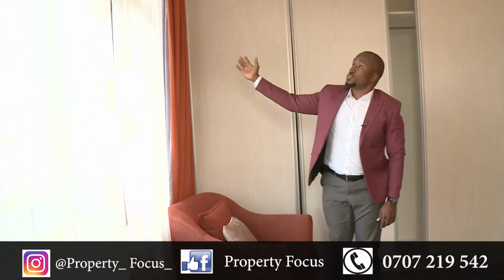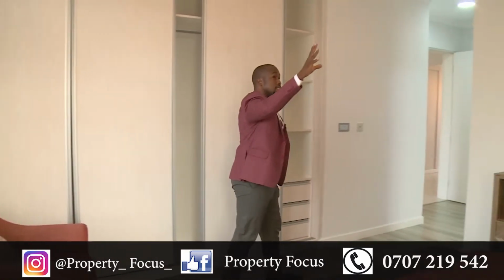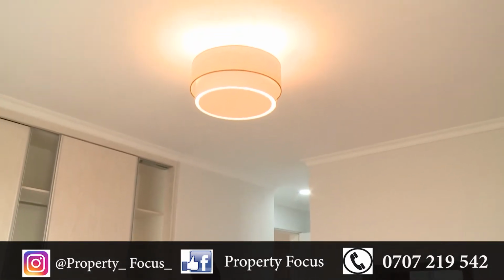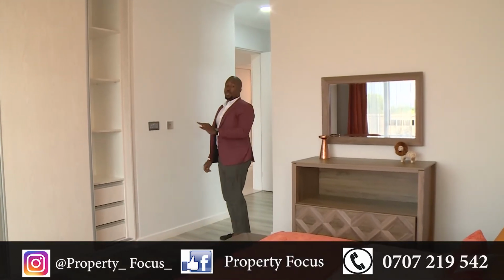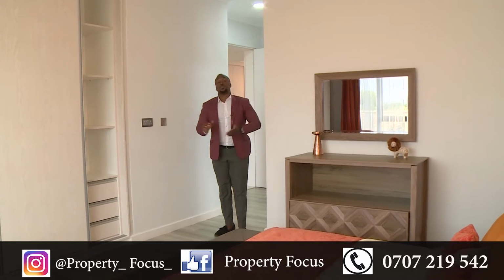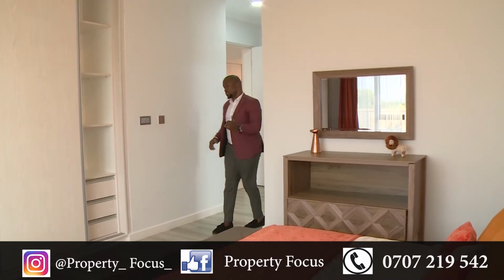Lots of light coming into this particular section. You've got your curtain rods, and you've got your sheer rods as well provided for you. Chandeliers right at the top, which makes this place just look very elegant. Now let's go to the third bedroom, and then of course lastly to the primary bedroom. Let's go.